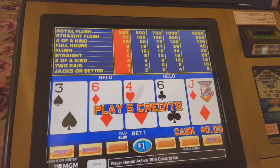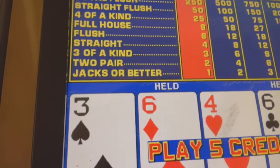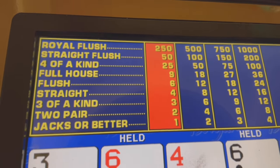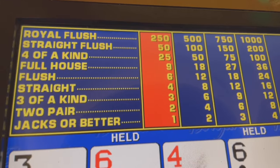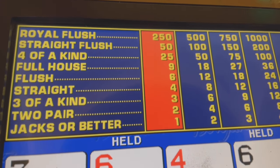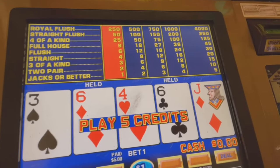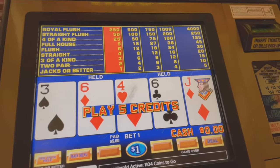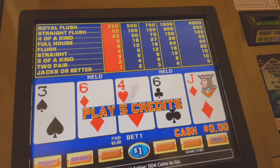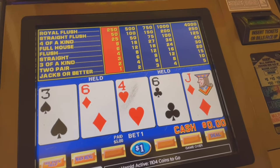This is jacks or better that I mentioned. They call it jacks or better because it's jacks or better. But here's why this machine is the low house edge, because of the payout. They call it 9-6 because the full house pays 9 for 1 credit and the flush is 6. This is a great game to play as far as if you're concerned about the house edge. I think it pays 99.54 back. This is what I'm going to be playing for a while because I have the 2-time multiplier.